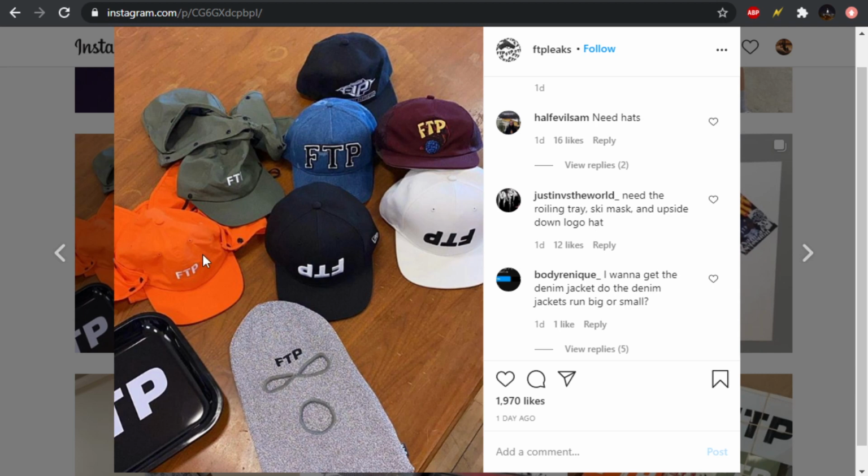I'm digging that. Then we also have kind of a nod to one of their older designs. I'm not sure if they're going to bring back the upside down logo for this drop or collection, but not too long ago they dropped a bunch of FTP tees that had this upside down logo. Might have also been hoodies. Then we have the bullet hole denim cap, and then some more logos that we've seen before. Then we also have this, which looks to be a ceramic tray with just the FTP spelled out. So some cool hats for sure. I really like these ones. Then the ski mask, the bullet hole denim cap is pretty dope too.